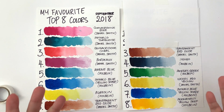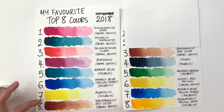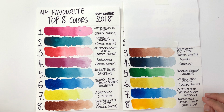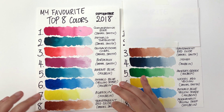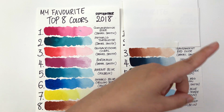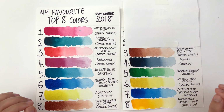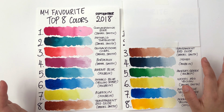In third place is Transparent Red Oxide by Daniel Smith. That used to be down here. When I made this, I didn't really understand the full potential of Transparent Red Oxide. I think it was when I had just done the video comparing Transparent Red Oxide with other similar Daniel Smith colors, which I will link up here so that you can have a look at, see similar colors and how they compare. But since then, I have definitely come to really enjoy Transparent Red Oxide.